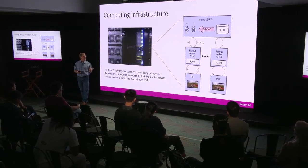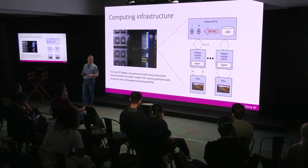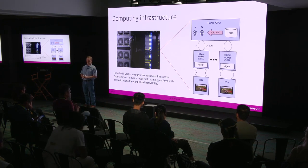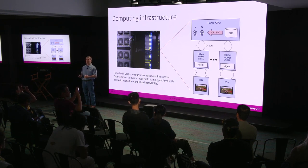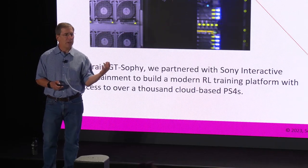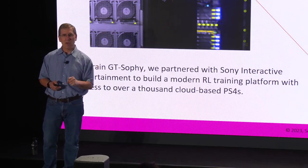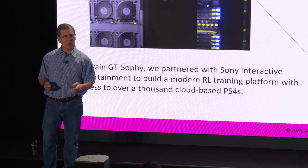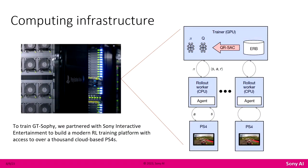For computing infrastructure, we took advantage of Sony Interactive Entertainment's PlayStation in the Cloud network, and they have thousands of PlayStations that are available for humans to play PlayStation games online. When humans aren't using those, we can use those to train our agents. And so we set up a system with them that allowed us to stand up experiments in their environment. We would configure it. We'd send the code over there. It would run for a few days. We'd get data back, and we'd evaluate that and iterate.